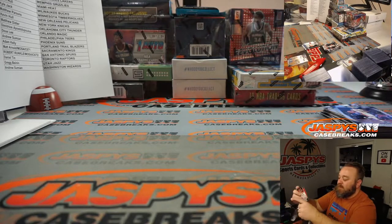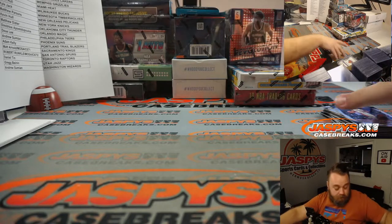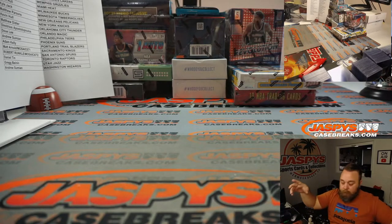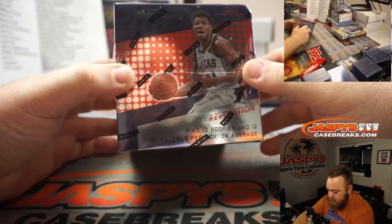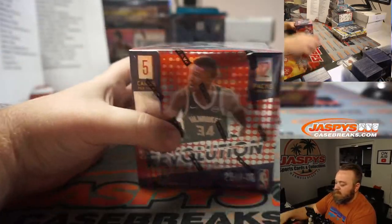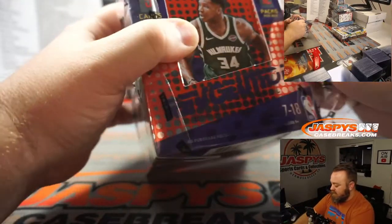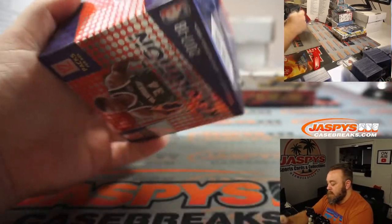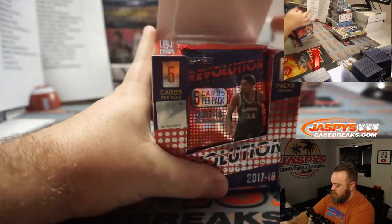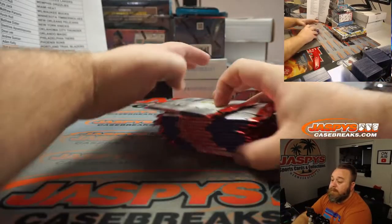Next up is going to be 17-18 Revolution, I believe. Is it Hobby or I think it's Chinese New Year. Let's check it out. Yep, Chinese New Year. Cool. So every pack will have a Chinese New Year parallel plus rookie, I believe, in every pack.